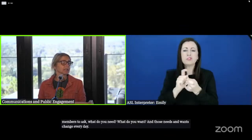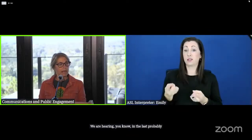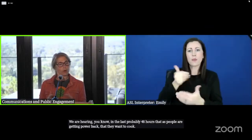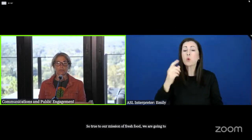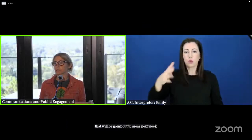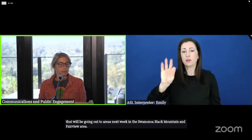We are hearing, in the last probably 48 hours, that as people are getting power back, they want to cook. So true to our mission of fresh food, we are going to be mobilizing our fresh food truck that will be going out to areas next week in the Swannanoa, Black Mountain, and Fairview area.